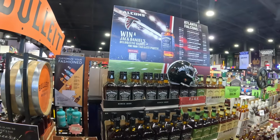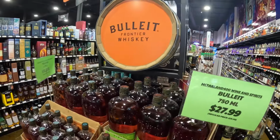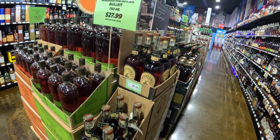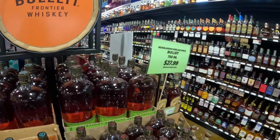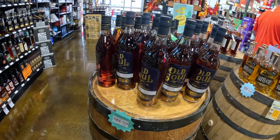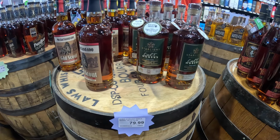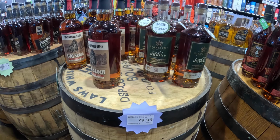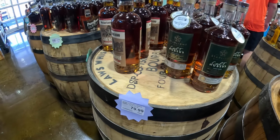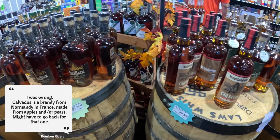You know, football season's here. Look at all that. Coming around, we've got our bullet end cap here, our Michter's. And now we're back up to the store picks, starting with our Old Soul, $72.99. We got a Starlight, which one is this? Calvados Barrels. I'm guessing some kind of tequila finish, maybe? We'll check on that. They got an Old Scout store pick.